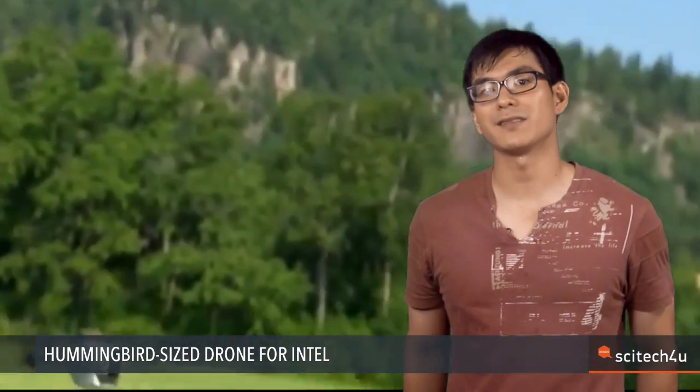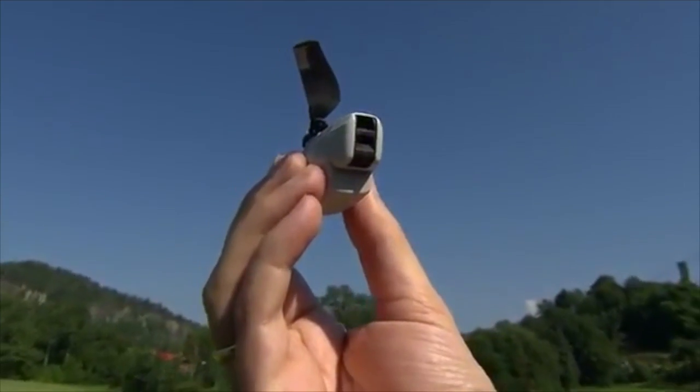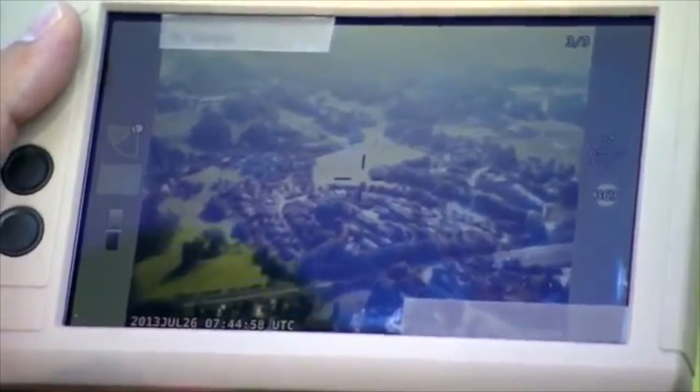This is the Black Hornet Nano UAV, and it fits into the palm of your hand. It may be the size of a hummingbird, but it sure lives up to its name. The Black Hornet offers intelligence, surveillance, and reconnaissance support to armed forces in mission-critical operations. This little bug has already seen action in Afghanistan.